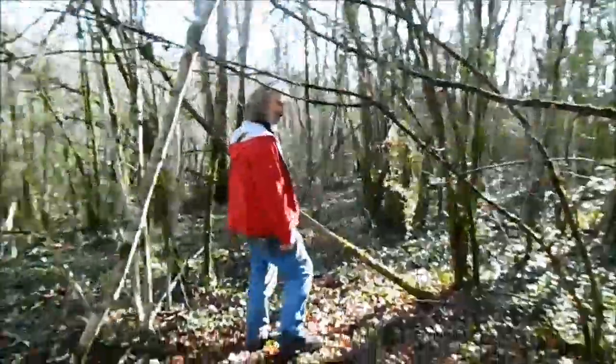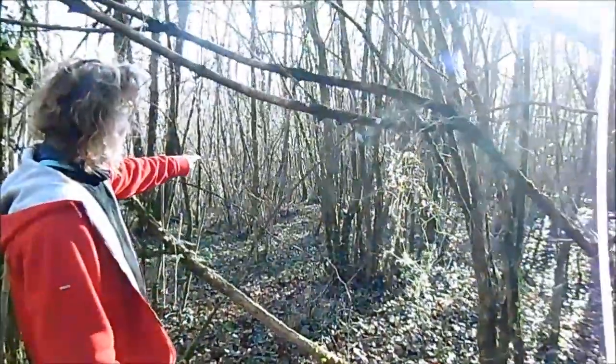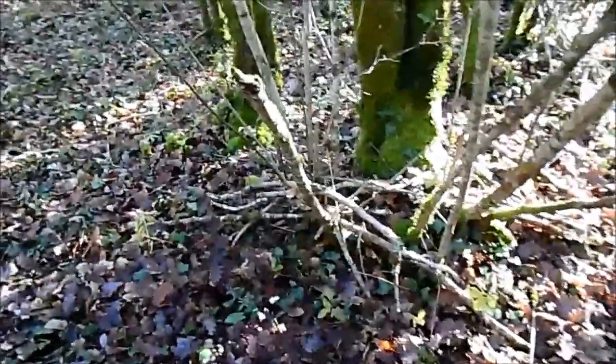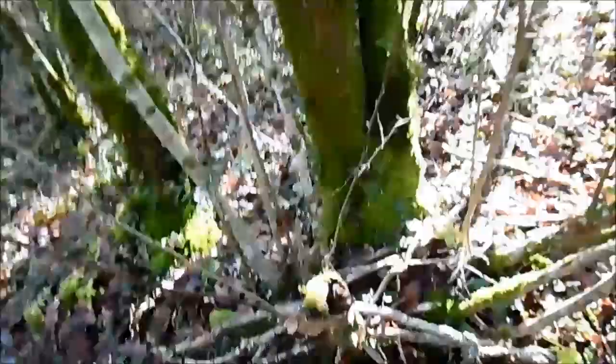Tree stuffing. Where's that then? Oh, well, we'll go over there and have a look. Here's the bit of tree stuffing that you saw, but if you notice again, it's this funny stuff that breaks easily. So we're not sure now whether that is not just something natural.